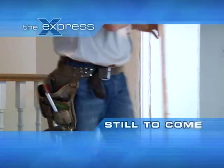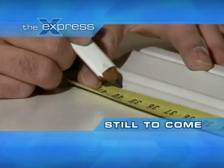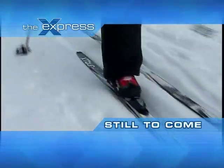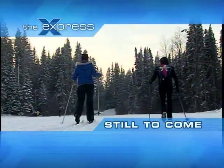Now you're watching The Express, and we're going to talk healthy hobbies coming up. Up next on The Express. Simply replacing some moldings, changing doors. Home renos 101. The average homeowner can do, and it'll improve the look of your house dramatically. Cross-country skiing. Head of your body instead of behind. The Express. This is your local voice.